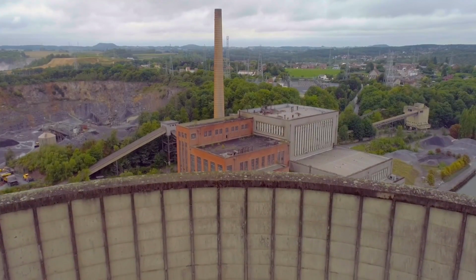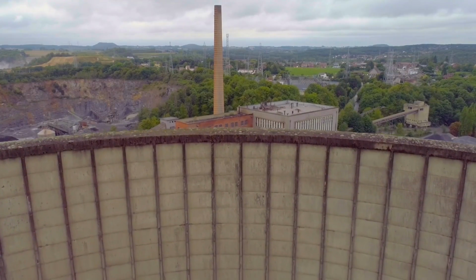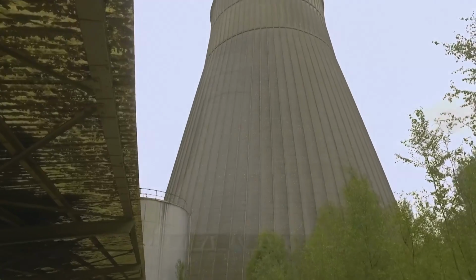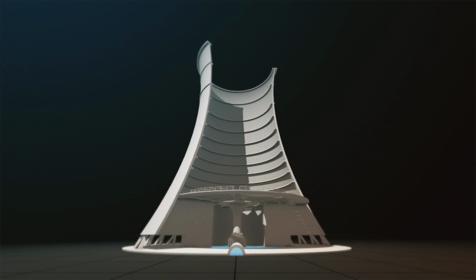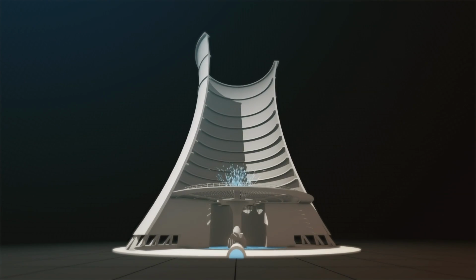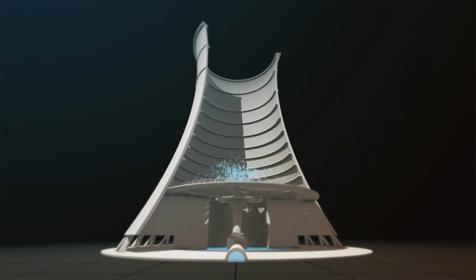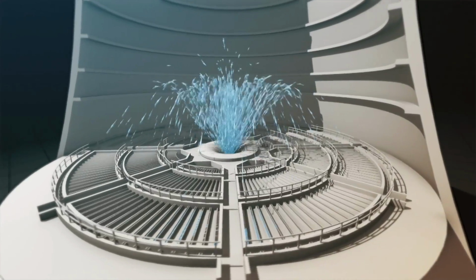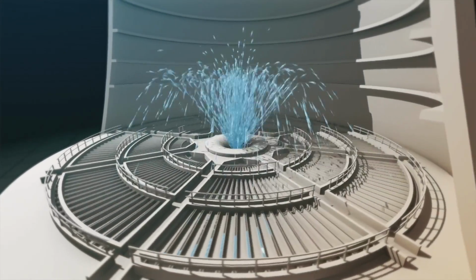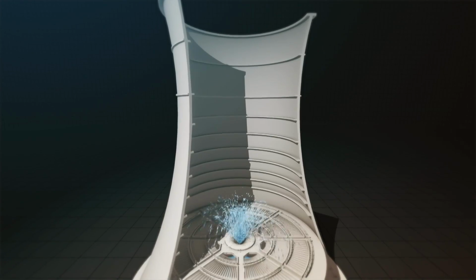The plant started operating in 1921. Hot water from the plant's machinery was blasted into the tower through its central vent. It was collected in hundreds of shallow channels, designed to increase its surface area and lower its temperature rapidly, with extreme economy.